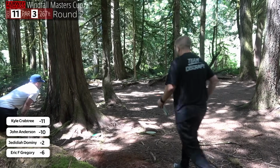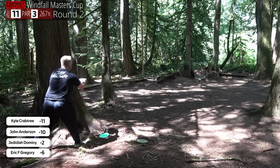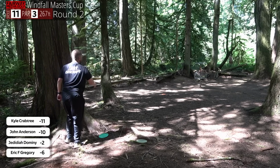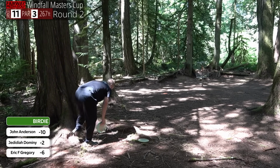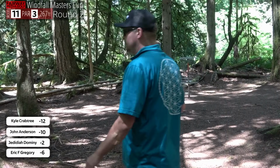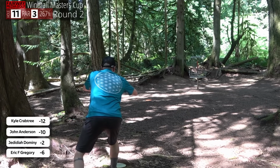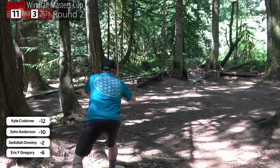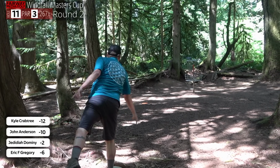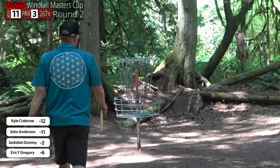Ooh, Jedi wanted that one. Looks like he ended up all together with these guys. Kyle gets it. He goes to 12 down. John's birdie opportunity here. Let's see if he can dial this too. Yes, he does. Right side catches it for him.